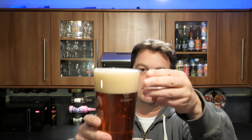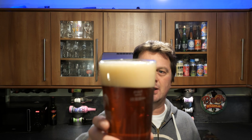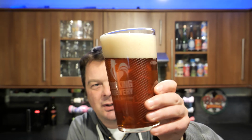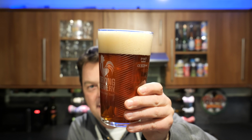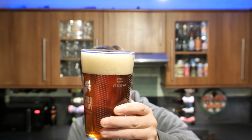We've got a 2 to 3 finger, slightly off-white head. Good levels of carbonation. It's a slightly hazy looking beer, but that's all good. It's okay. I mean, where am I with this?